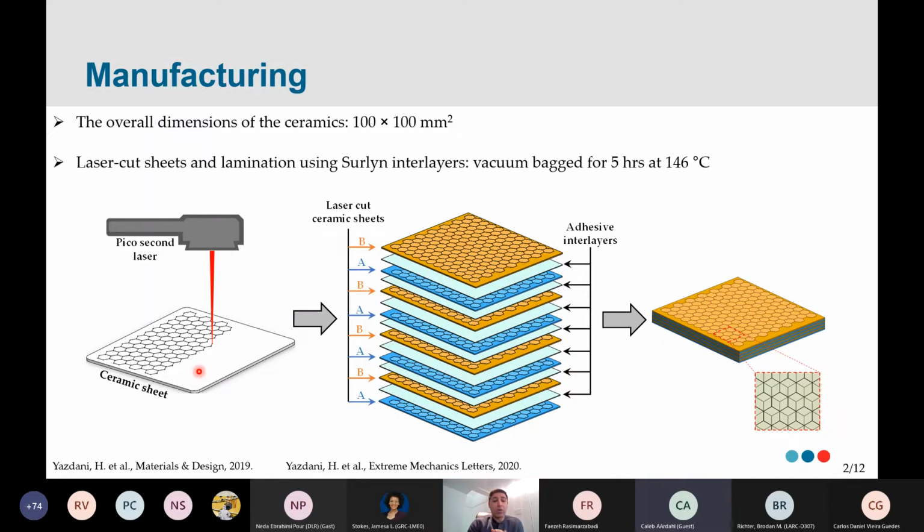So we engrave or cut, for example, a hexagonal shape on a ceramic sheet, and then we laminate these laser-engraved ceramic sheets with the thermoplastic polymer. For example, here we use Surlyn interlayers. And then we vacuum bag the whole structure. We put it in the oven for 5 hours. And at the end, we have our multi-layered ceramic structures.